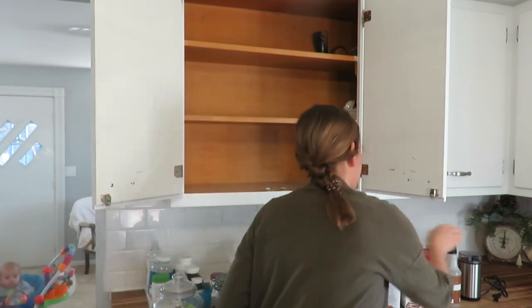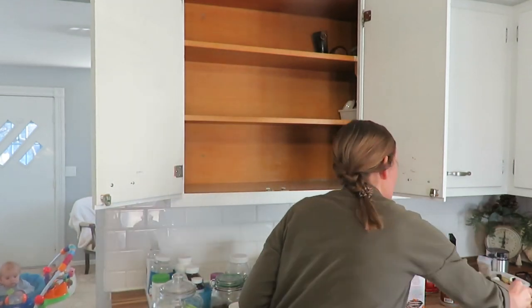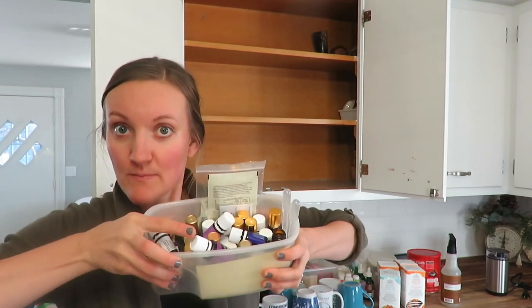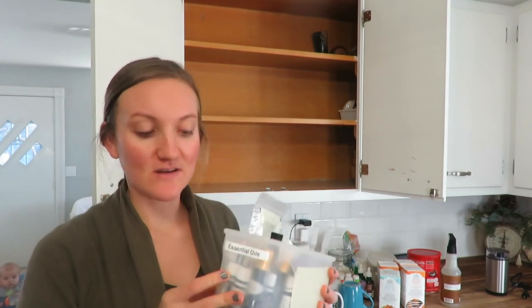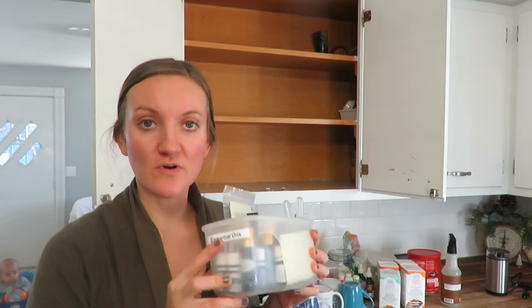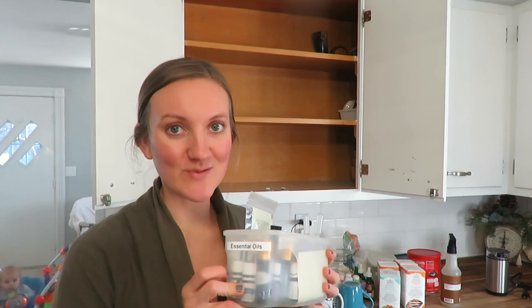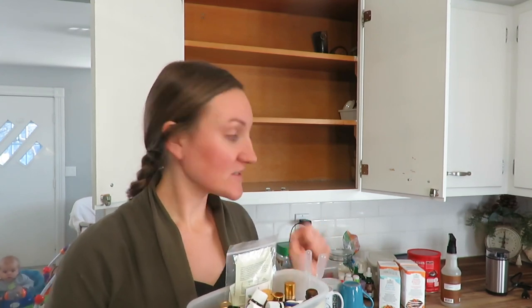So I made a little extra space for things like that, and then I need to figure out a new container for all my essential oils, because I have my diffuser here and I just have them in a plastic storage bin. I have the ones I use most in here, and that baby is packed full. So I need to figure out something different so I can access them a little bit better. I might try to find something I have around the house. But I'm going to put everything back in since I got it wiped down with my Mrs. Meyer's cleaner.